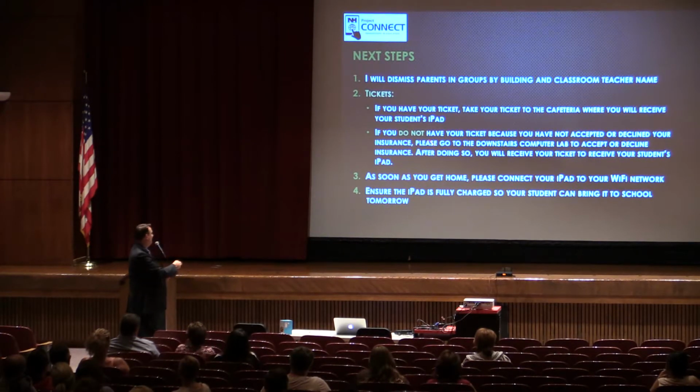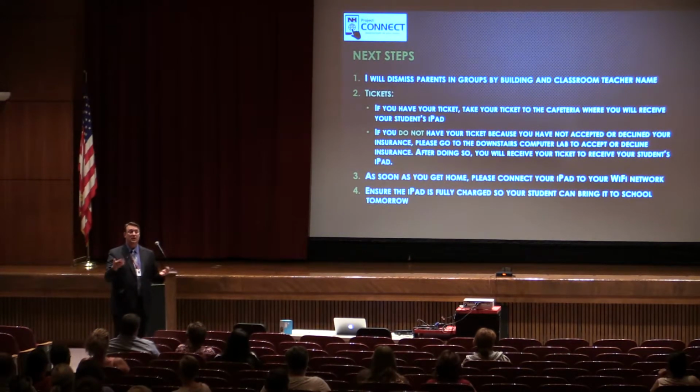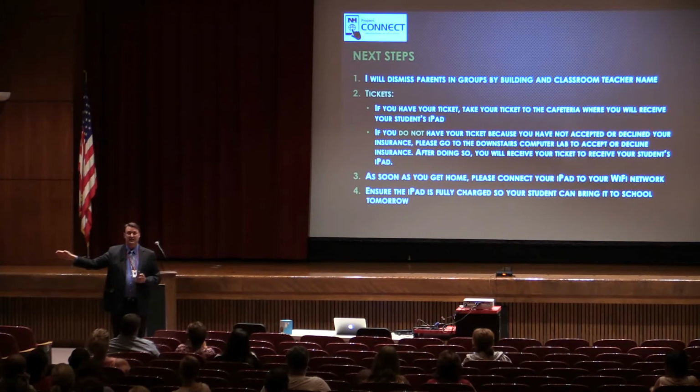If you do not have your red ticket, that means you did not have an opportunity to either accept or decline insurance, or you want to ask me questions before you do so, which is fine. So what you do is you've turned your 4 pieces of paper in, you're going to go out, then down the same steps. Instead of making a left, you're going to make a right into one of the computer labs. There'll be principals, teachers, and technicians in the computer labs.